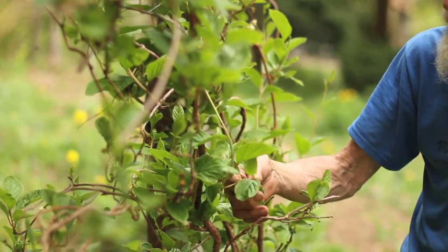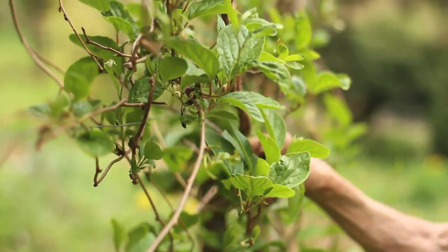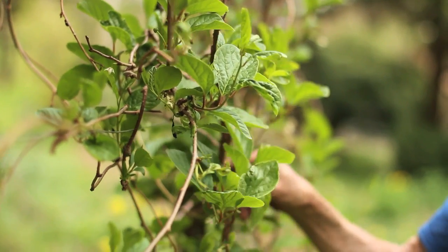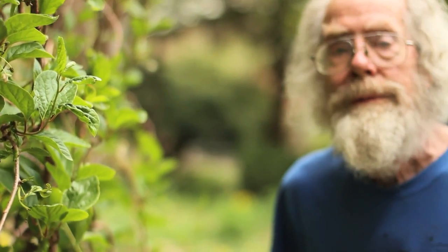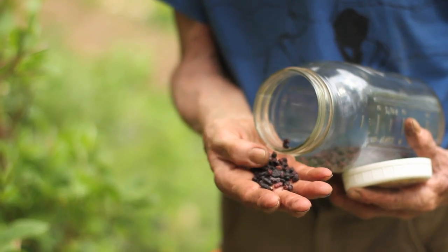And even though my greatest hope of maybe all the Chinese herbs I have is to get fresh fruit of this, the fruit is the part that's used, I have yet to raise a single fruit here at Mountain Gardens. So here's the fruit. Wu Weizhi, when it's dried.